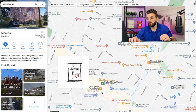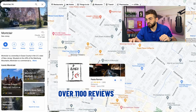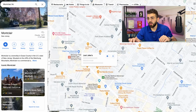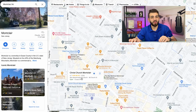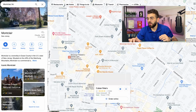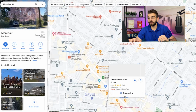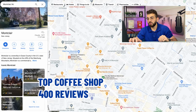Pasta ramen. When you click on these, you're gonna see a ton of reviews, over 1,100 reviews. Jawa, an Indian place, over 300. They're all almost highly rated. So you're not gonna see any restaurants here that aren't so good, especially because the downtown districts are a bit more expensive for rent for businesses, as you can probably imagine. Cuban Pete's, over 7,000 reviews, right next to the Wellmont Theater. Trend Coffee and Tea House. I know this is one of the top coffee shops, over 400 reviews.